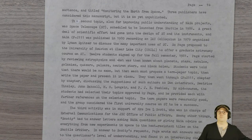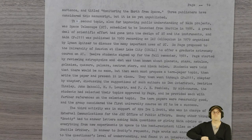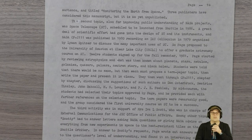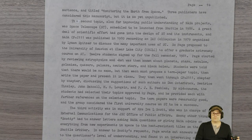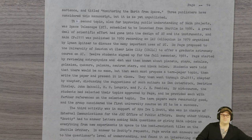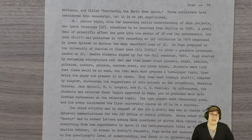86 would have been the Space Shuttle Challenger, and so that probably didn't work out. Let's see. I'm skimming, skimming, skimming. Yeah, so he worked on an item that was supposed to go up on the Shuttle Challenger.